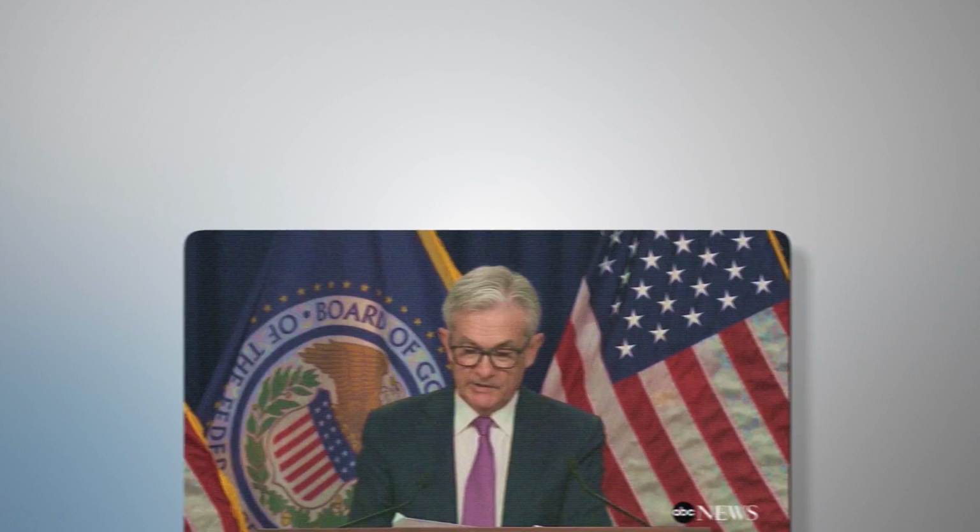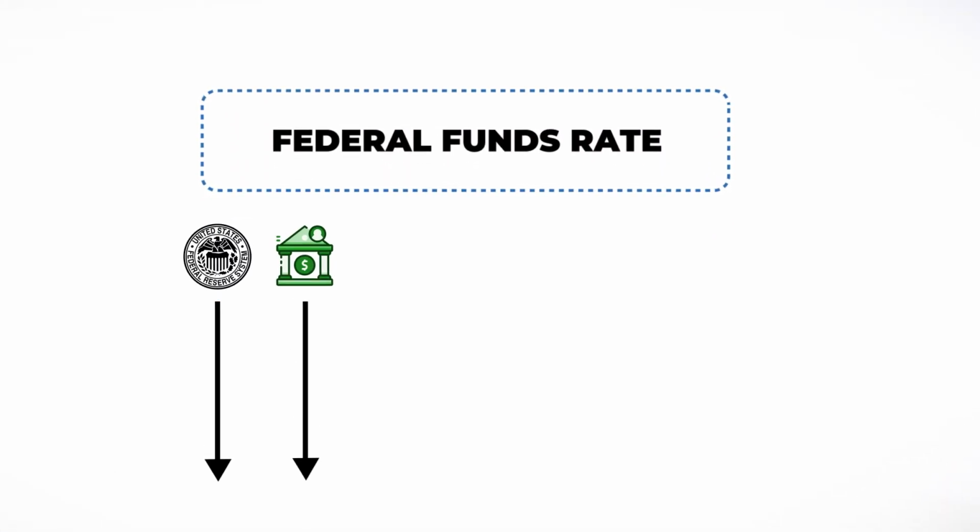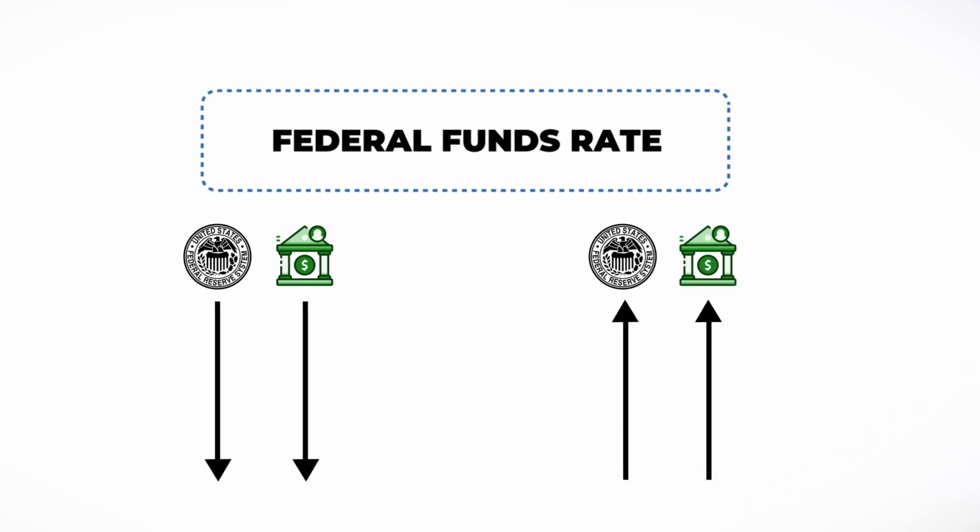This rate is also a tool that the Fed, or the central bank of the US, uses to try to control inflation as much as possible. You may have seen in the news that the Fed tries to raise interest rates to help bring down inflation, which is just rising prices. So typically when the Fed lowers rates, APYs on your HYSA will lower as well. Then when the Fed raises rates, APYs on HYSAs tend to increase.